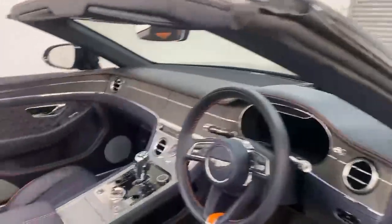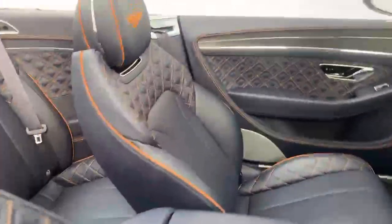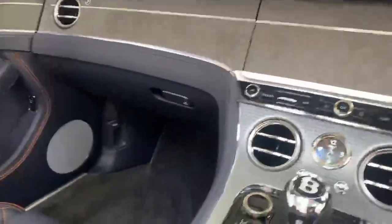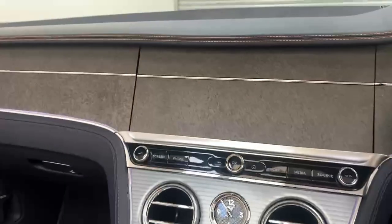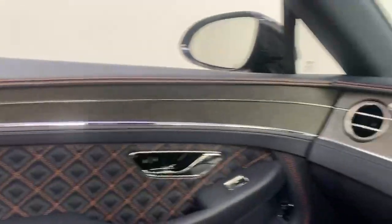Another bit of kit that this vehicle is fitted with is the Côte de Genève center console and the open pore walnut wood with chrome pinstriping over the full dashboard and over the door cards.